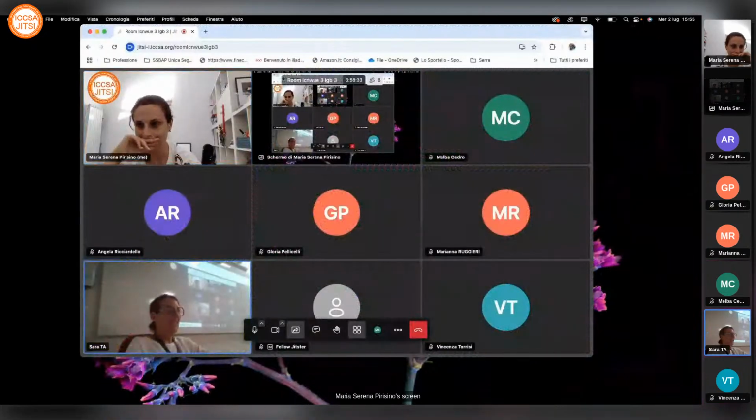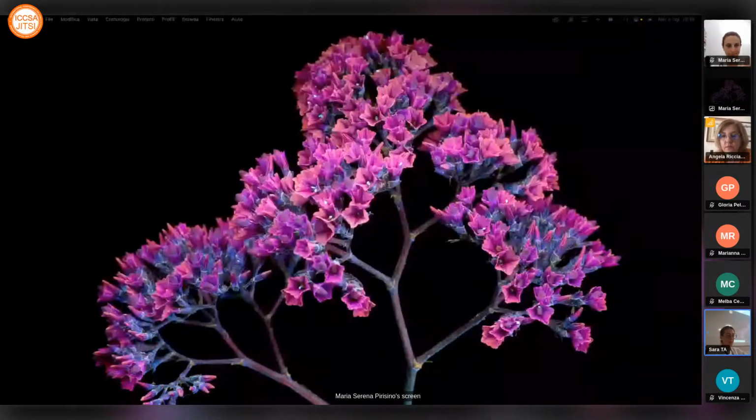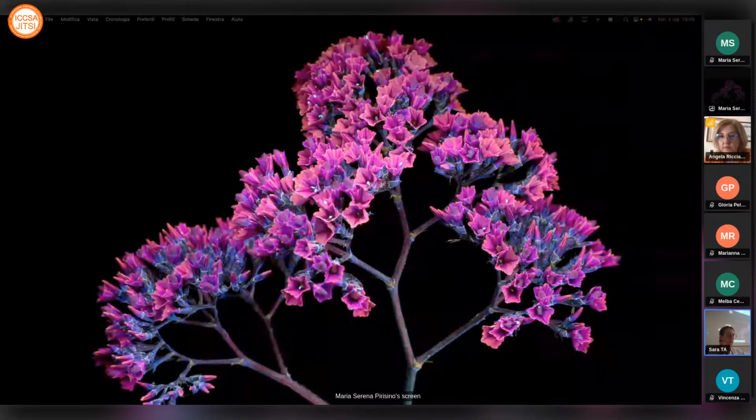Okay, if there are no specific questions, we can move to the last presentations of today's session. So Tiziana Campisi, Giovanni Giuseppe Iacuzzo, Angela Ricciardiello and Marianna Ruggeri from the University of Enna Kore will present a paper on CPSO for innovative transport planning and designing. So Angela, the floor is yours. Thank you, Silvia.